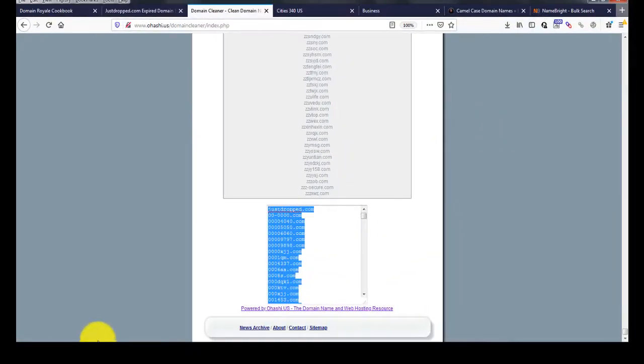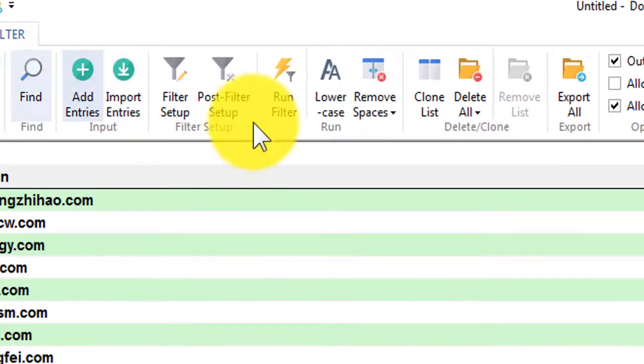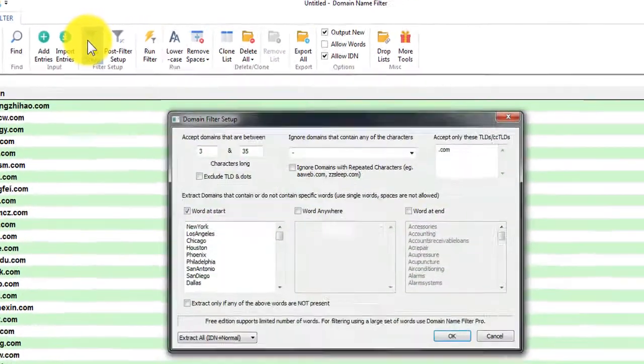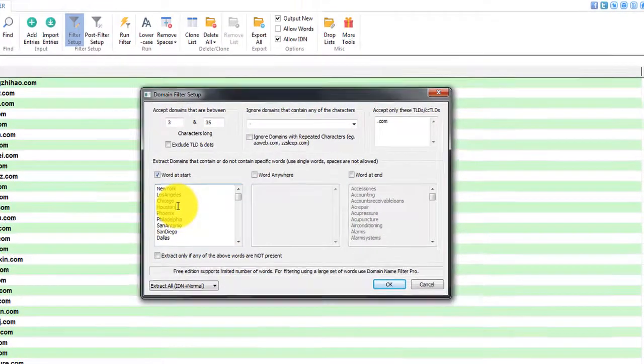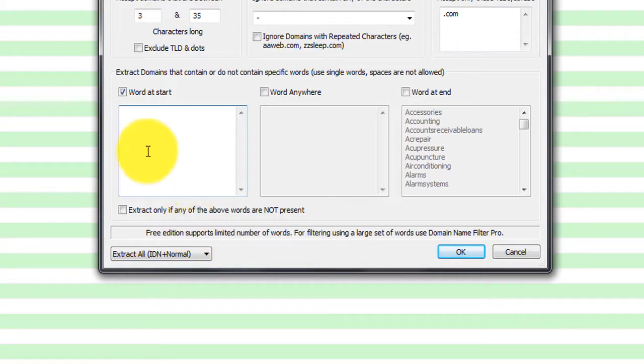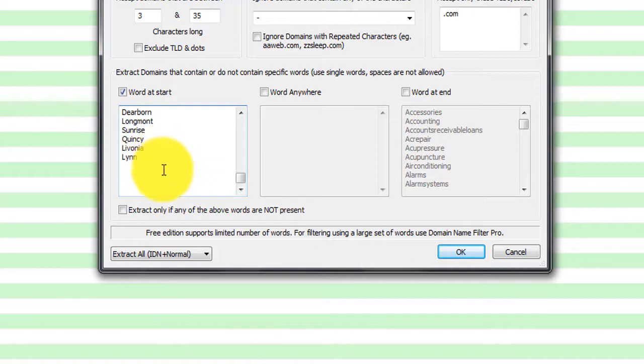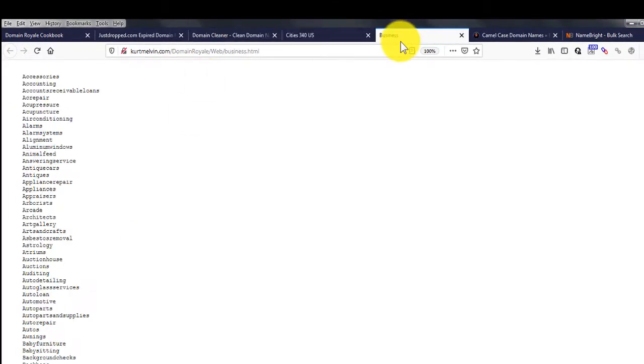Let's go back over to our browser, Firefox, and here's our list of keywords. These are city names. Come back here to domain filter, and this is filter setup. I've already put them in here, and I forgot to take them out for this demo. So select all if you have something in there. This is what it'll probably look like. You'll put this as words at the beginning, and if there's any extra lines, you can put them there. And let me go back. And this is our business keywords.